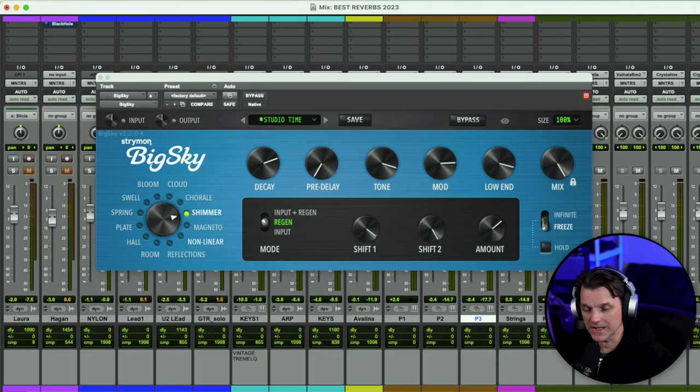Now, when this next plugin came out, I was so excited. This is the Strymon Big Sky plugin. Now, if you're not familiar with Strymon, they make guitar pedals. And actually, the Strymon Big Sky amongst guitar players is the reverb pedal that you want to have. It's very expensive. It's about $350.